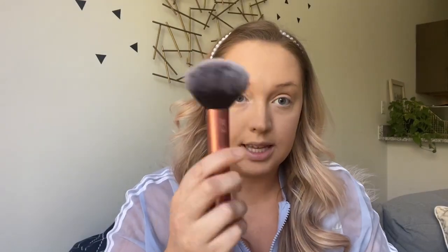So I'm using the powder brush from Real Techniques. We're going in with the Physicians Formula Butter Bronzer. This is in the shade Sunkissed Bronzer. When I am tan, I love the color of this because it's got a nice warmth to it, so it really makes me look sun-kissed. But if I am pale, I just use the regular bronzer because this one is way too orangey for when I'm pale.